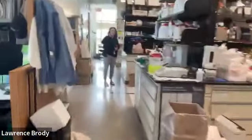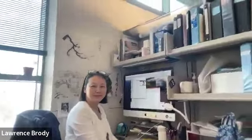Here I'm walking through, you can see we have plants growing, more investigators. We spend a lot of time working on computers because we generate a lot of data. So for those of you that are interested in biology, but maybe a little squeamish about squishy things like cutting things up, you can do a lot of biology on computers.